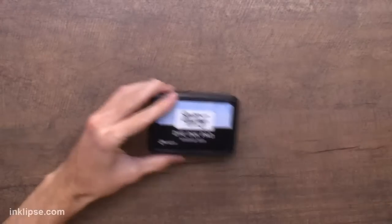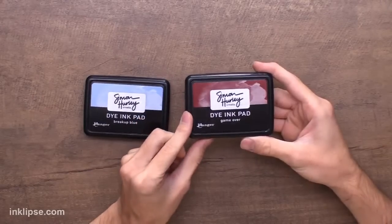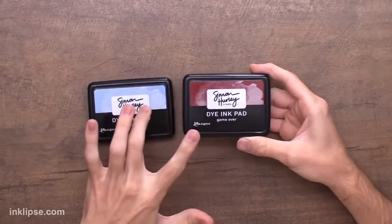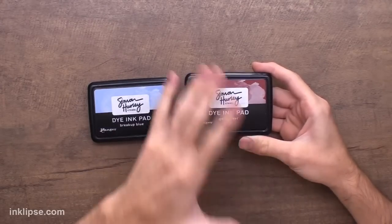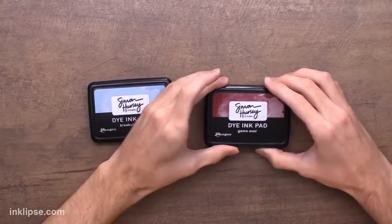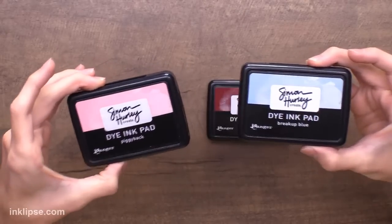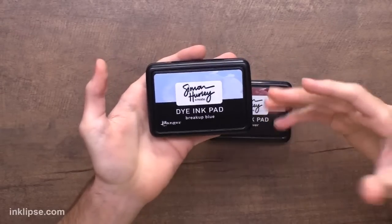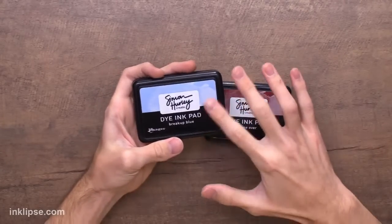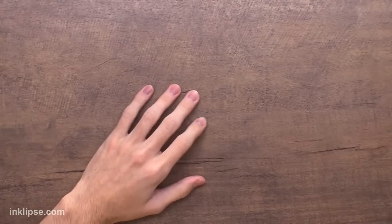But if you have, let's say, a color like Game Over, right? This is a really dark and saturated red. Now, this is a lot different than this, right? Because when this starts getting a little bit dry, it's going to become a little bit lighter. That's going to be totally fine because it's a super dark tone right away, right? But for a color like Breakup Blue or a color like Piggyback, where they're already light and kind of muted, you're going to want to pick up a reinker right away. That way, as this color starts lightening up, you know to just reink it because it's already kind of a lighter tone. So I do like to recommend that when you're getting some of the lighter colors from the line.